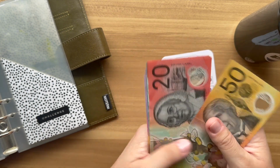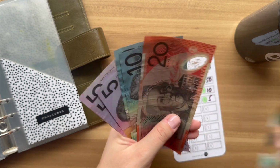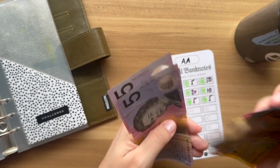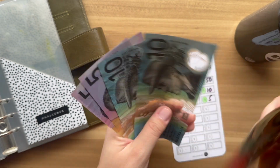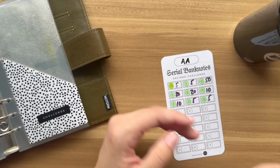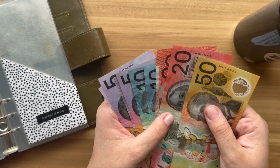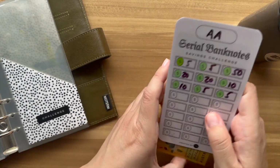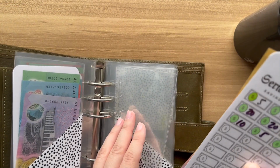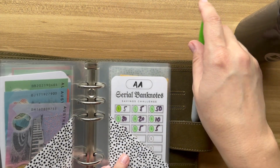So anyway, here's all the AAs. So let's give it a count. So money value: 50, 70, 90, 100, 110, 115, 120, 125, 130. So $130 in value, or 1, 2, 3, 4, 5, 6, 7, 8, 9 new AA banknotes for my collection, which is how I see this. But you know, those doing the AA challenge just to save money, that's awesome too. That's great. So there we go. There's the AAs again.